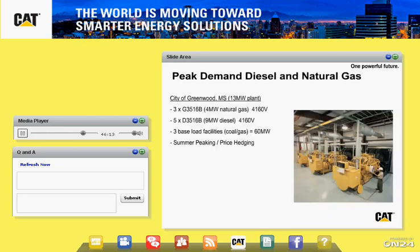Now, there are many different applications and ways you can do this. Here you can see a diesel and natural gas combination as well as coal. In this case, there are three gas reciprocating engines, five diesel engines, and then a coal and gas 60-megawatt facility that's all tied together to be able to do summer peaking and price hedging. So it's not uncommon to mix resources. You don't have to have one or the other. Because if you have an issue with diesel resourcing, or if the price of diesel goes way up, you can rely more closely on your natural gas or coal or other resources. So mixing resources becomes a very valuable thing to do.